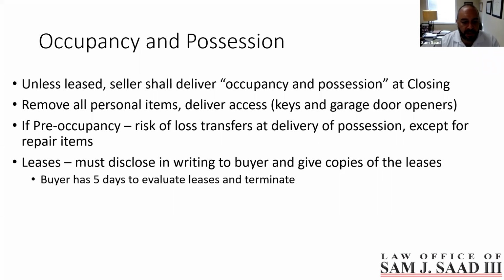Okay, so one note about pre-occupancy as well. Risk of loss transfers at the delivery of possession. So if you do a pre-closing occupancy, which I never recommend, then the risk of loss transfers at possession and not at closing. So it backs it up, and the buyer would be responsible once they take possession.